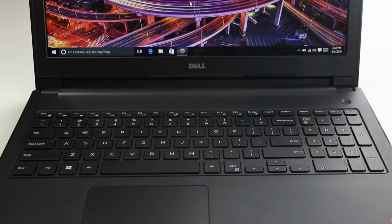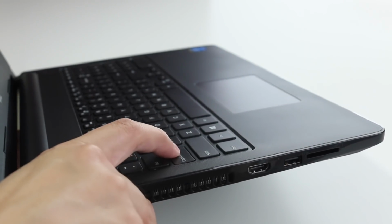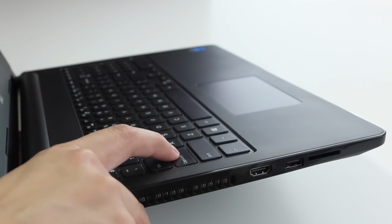You get a standard full-size keyboard with a 10-key numeric keypad, which will come in handy for those of you that do a lot of calculations. The key travel is short and the keys are a tad small, however the tactile feedback was great. While working on Microsoft Word, I didn't have any problems with speed or typos.